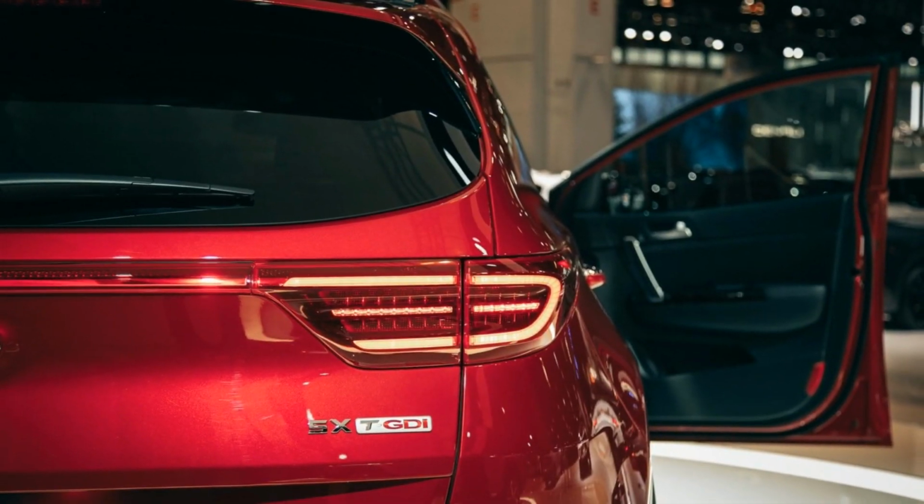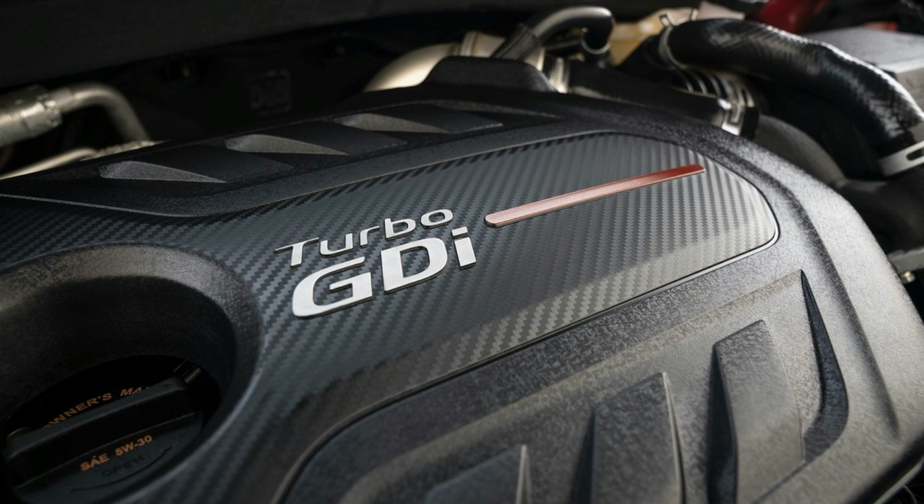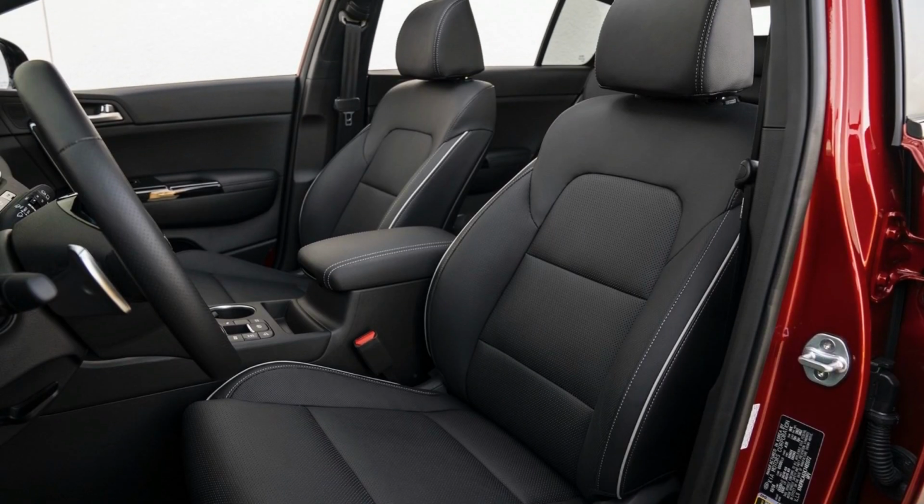In spite of the fact that marginally littler than a portion of its well-known rivals, for example, the Honda CR-V and Toyota RAV4, the Sportage packs a lot of room for individuals and stuff with 31 cubic feet of load room behind the second row and a little more than 63 cubic feet with the back seats collapsed level.